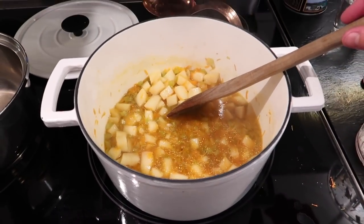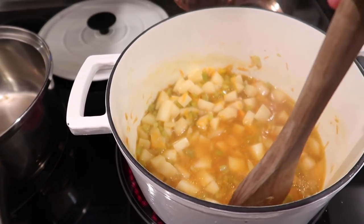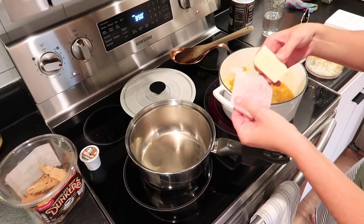By the way, I get a lot of questions as to where this Dutch oven is from. It is from Target. My sister got it for me last year at Christmas, and I love it.